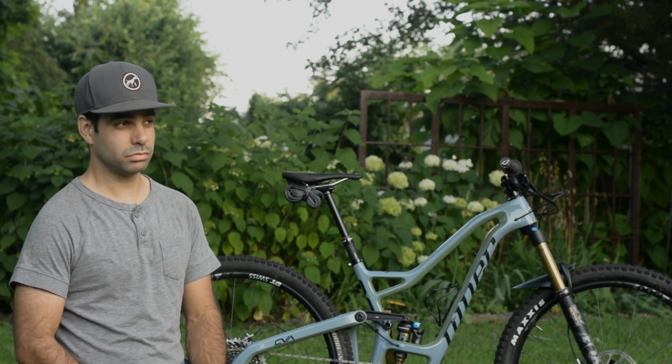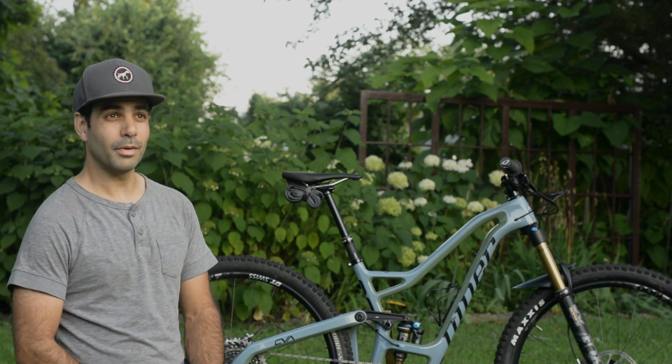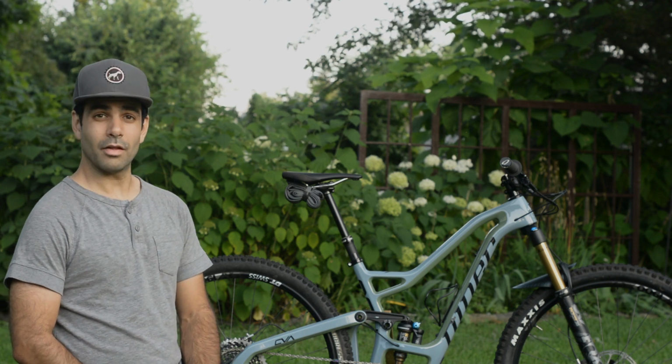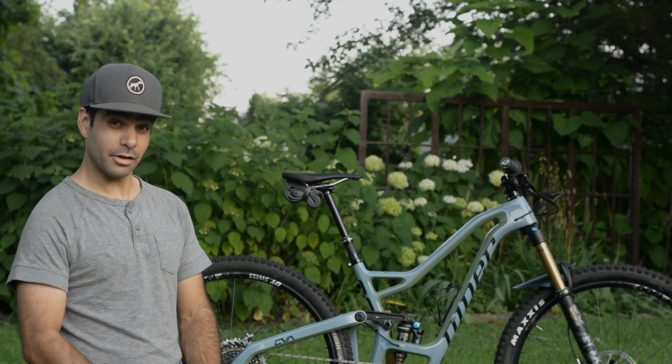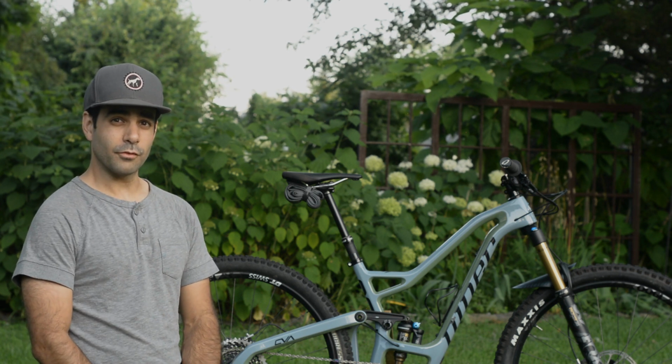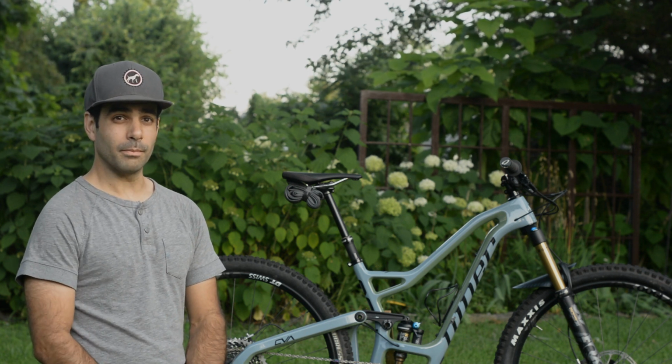For some reason, I rode 50 miles on it the other day. That was a rough one, but no, the bike is brilliant. It's awesome. This is the second Niner I have ever ridden. The first one was a Jet back when it was the race bike, so kind of the polar opposite.